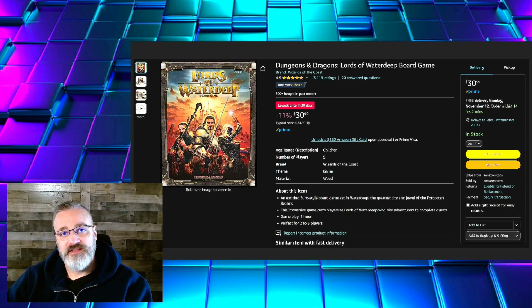Another mechanic in this game that's pretty decent is that you can build more buildings, which are locations that your agents can go to, which can help you more efficiently recruit the agents that you need. Some of the locations allow you to get gold or some other benefits. So it's a worker placement game with a lot of variety in terms of what you can accomplish with your quests. It's a lot of fun.